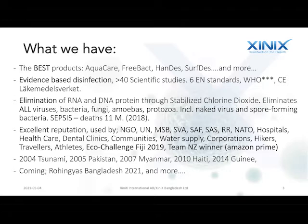And how we do this is by eliminating the RNA and DNA protein through our innovative product that we have developed ourselves, stabilized chlorine dioxide. That's a chemical, yes, but it works without electricity, without any kind of support, and it can be stored a long time in open areas. So it's the best chemical to use for disinfection. We eliminate all kinds of viruses, bacteria, fungi, protozoa, you name it. We also eliminate naked viruses and spore-forming bacteria.